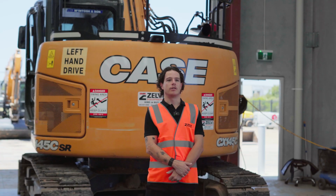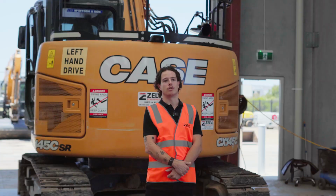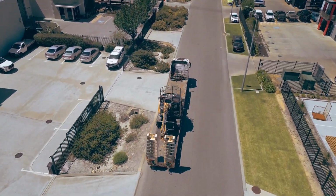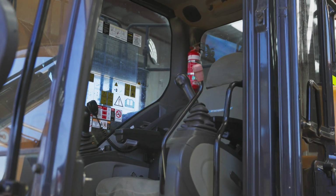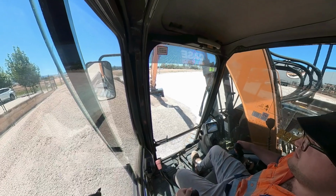Having no tail swing on the excavator is definitely really handy when customers need to get into tight spaces and don't have a lot of room to move. Especially with civil work too, when they're working on roads, because you've got the cones on the road and there'll be traffic passing by, so you can't have the machine swinging out onto the road because that would be very dangerous. So that is also a very good feature of these Case machines. Inside the cab, they're really comfortable. You've got stuff like cup holders and aircon, which are really good features for the operators.